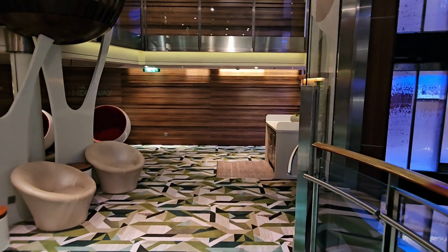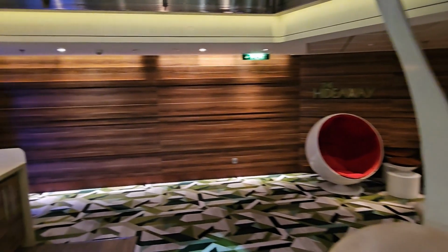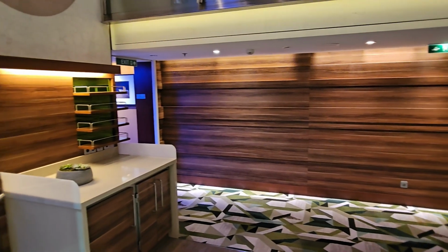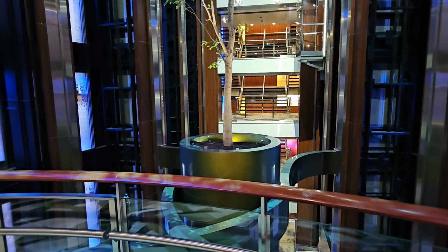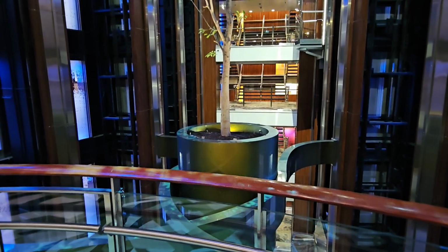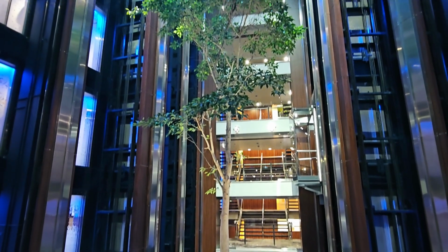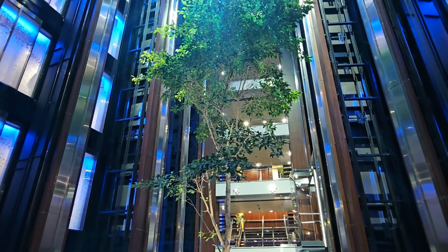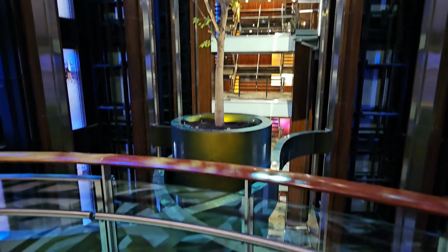It's called the Hideaway. It's a lovely little place, as I said, tastefully decorated, and there will be some refreshments laid on, tea and coffees and stuff like that on the sides of these areas here. And it's just adjacent to the lift stack, which of course goes from deck number 3 all the way up to deck 14. So I'll take you up in the lift in a moment just to give you an idea of what all of that looks like. But there you go, that's the Hideaway on deck 7.